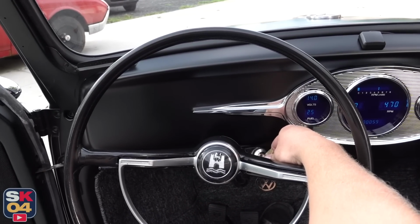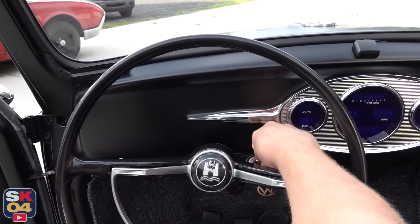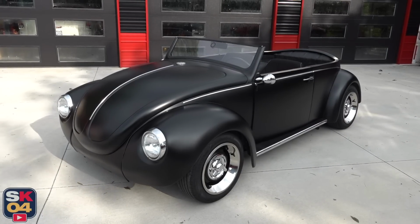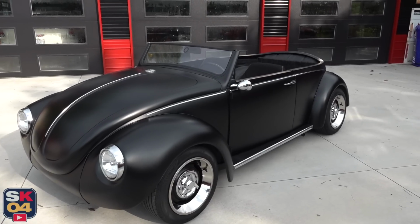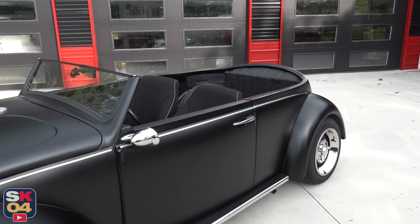Let's go ahead and shut her down and talk about some of the bodywork. Like I said earlier, the main goal for this build was to create a custom wide-body roadster. So the first part of that was to cut out all of the factory convertible channels.